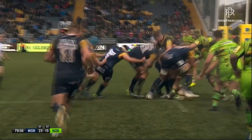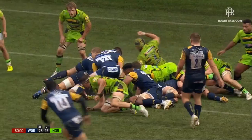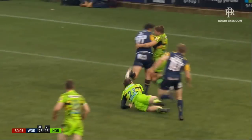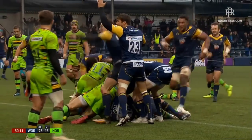Ball caught at the back of the line out by Van Velsen. He's got an advantage, collapse. Collapse again by the Northampton Saints. Advantage being played here for the Warriors, so they will have another go if they don't get over this time. A couple of missed moves through the middle, goes Bryce Heen. Will he make it to the line for a hat-trick and the bonus score?